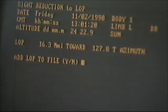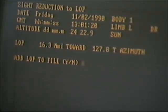In our case, our line of position is 16.3 nautical miles towards the celestial body with an azimuth of 127.8 degrees true. We've now finished with this particular shot. Throughout the day, you'll take 2 more shots, entering them exactly the same way. The computer will combine all 3 shots and give you an exact latitude and longitude.